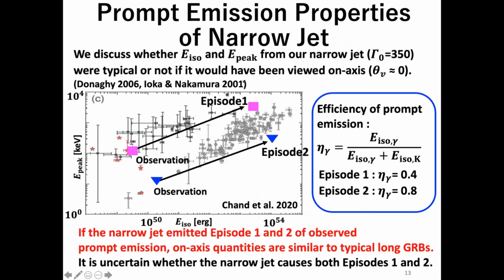Next, we discuss whether the isotropic gamma-ray energy and peak energy from our narrow jet would be typical or not if it had been viewed on-axis. If the narrow jet emitted episodes 1 and 2 of the observed prompt emission, the on-axis quantities are similar to typical long GRBs.